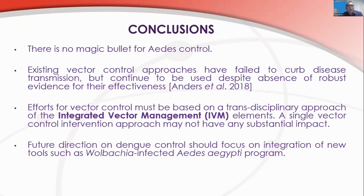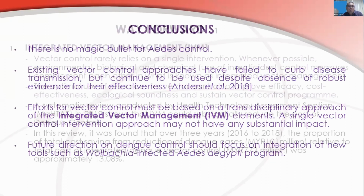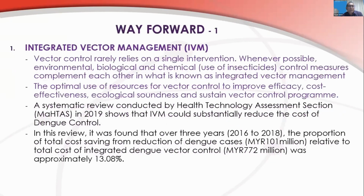So there is a need to review the current strategy of dengue control. Next, effort for vector control must be based on the transdisciplinary IVM element. A single control intervention approach may not have any substantial impact. So future direction on dengue control should focus on integrated tools such as the Wolbachia-infected Aedes aegypti program.